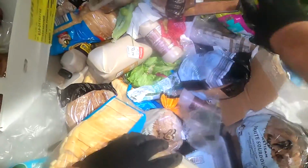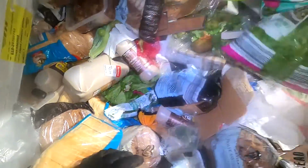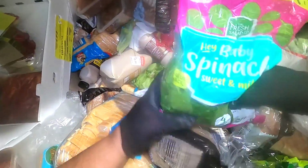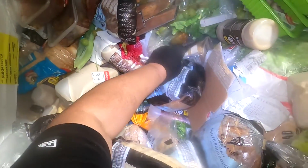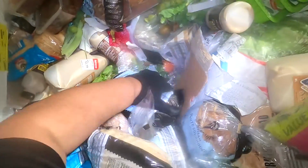Let's see what else we can find at the bottom here. Well, not the bottom, but you know, just below the surface. That's opened. What's this here? Oh, some herbs. Definitely down for saving some mint.